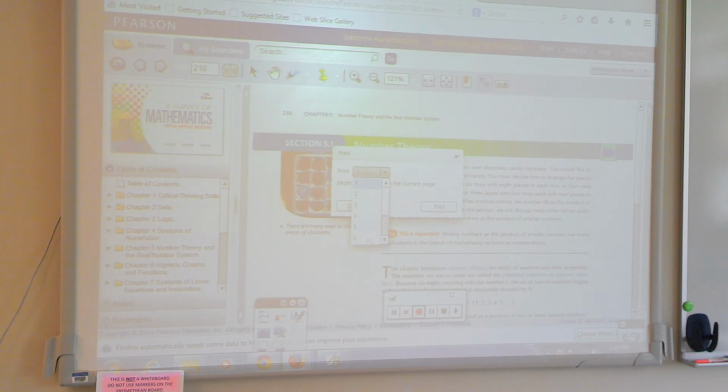And you print 8 pages. Now, how many pages of homework is there in there? It starts on 217 and finishes on 220, so about 3.5 pages. Yeah. So you go ahead and print 4, and then what if you need to print that last page? Well, you go to the last page that you printed, and then you print 2 pages, and it'll print the next 2 pages.